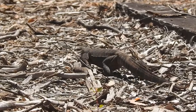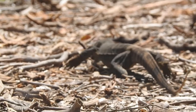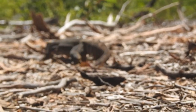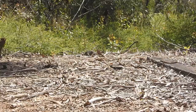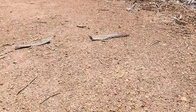Something I forgot to add to part 2 of our video series was the walk we did in Flinders Chase National Park. We came across this parenti when we parked our car up to begin our walk, and this little guy was just walking around doing his thing. It was pretty cool, so I got some video footage of that and also some footage of the bushland as we were walking through. It was pretty cool, the surrounding bushland.